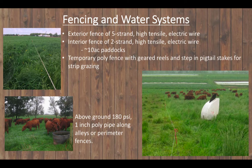Our watering system in our pastures is quite simple. It's just an above ground 180 PSI 1-inch poly pipe. Every 500 feet, we have a water valve in place where we have the above ground water tanks.